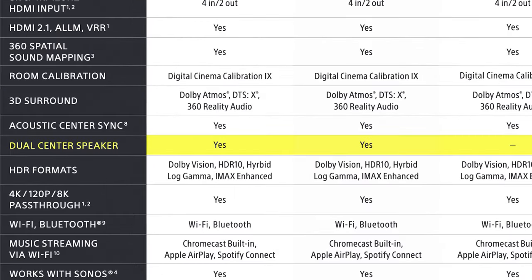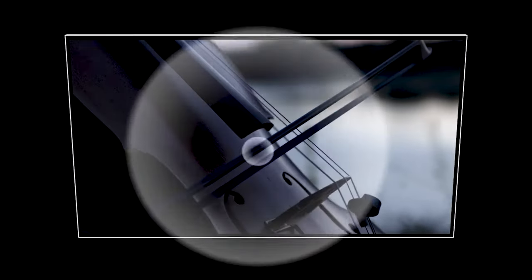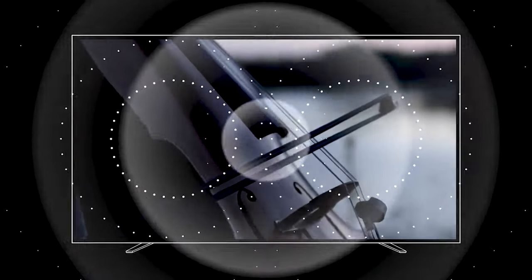The 5000ES and 7000ES have another cool center channel feature called dual center speaker, where you can have two center channel speakers located above and below your display working in tandem to make it sound like dialogue is coming right out of your screen, like a movie theater.